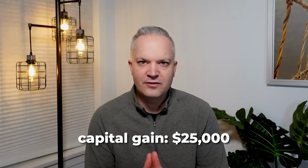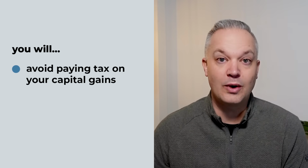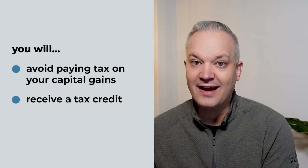If you have a capital gain of any size here in Canada, there's a simple way of paying $0 of tax on that gain, legally. Now, CRA doesn't typically allow you to avoid large tax bills, but this strategy not only allows you to avoid the tax bill, but you'll get a tax credit along the way. So it's actually a double tax benefit, and something that could save you thousands to tens of thousands of dollars on your tax bill in the next few years.